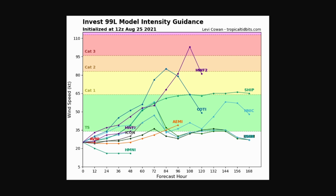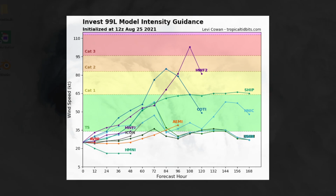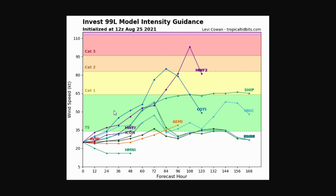As you look at our model intensity guidance for Invest 99L in the Caribbean, as you can see, we have a lot of these models reaching tropical storm strength, almost all of them except a couple we do have staying at tropical depression strength. We do have a couple as well reaching Category 1 strength around 72 hours, and we do even have some. We have one that does reach Category 2 and Category 3 strength. Right now we're looking at a tropical storm or Category 1 hurricane as of right now, but we will have much more updates within the coming days.